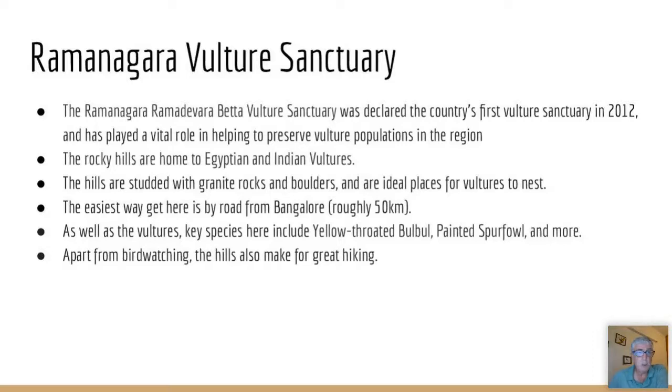Unfortunately, I'm sure you're all aware of the story of vultures. We have a few clinging on in Karnataka. So Ramnagara is a very good place for Indian vulture. We hope that it's well protected now, but they don't breed every year. So they're still very precarious. But that's the best place nearby to see Indian vulture and a nice stop along the way.